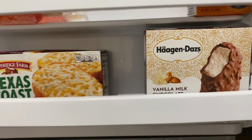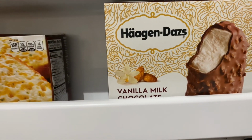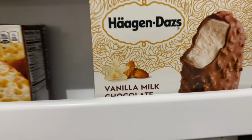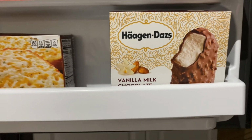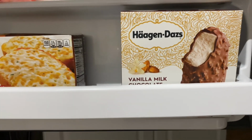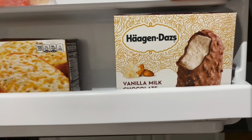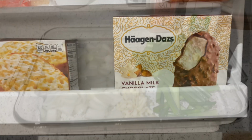And then I forgot to show you guys this in the haul. This is the Haagen-Dazs vanilla milk chocolate ice cream. And oh my God, you guys, this is so good. My 5-year-old loves this ice cream, along with my father-in-law. If you guys have not tried this, I highly recommend that you do, especially if you love chocolate and vanilla.